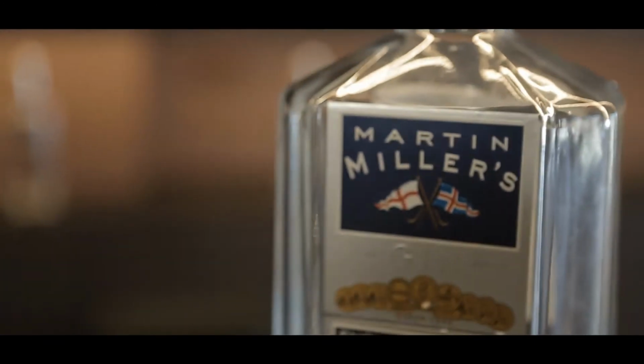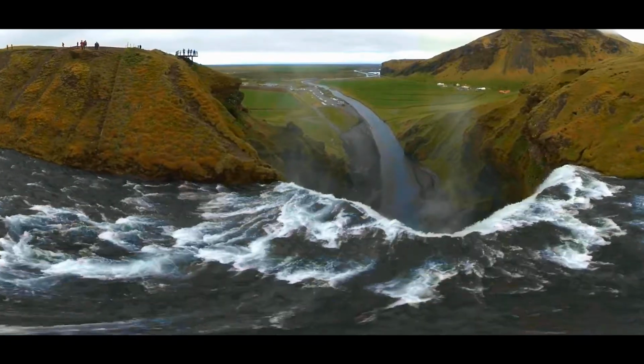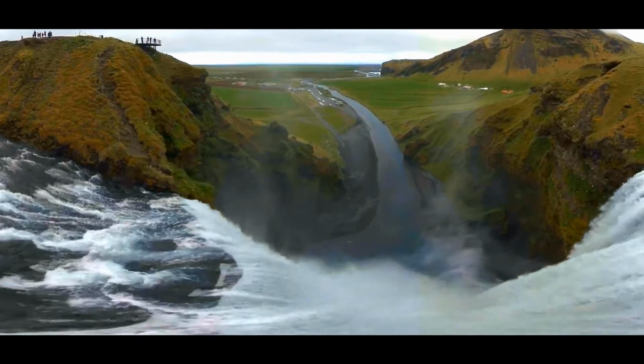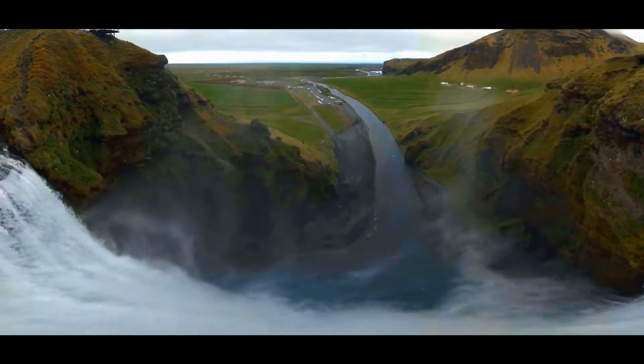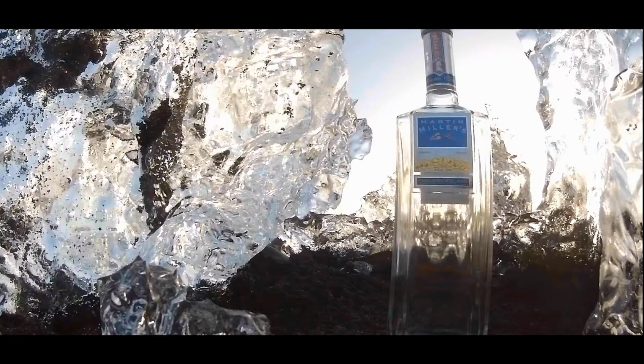The great thing about Martin Miller's original is its versatility. It's a London dry style gin. It works very well in most things. And what we've found with Icelandic water is that if you process it, you lose what is called the surface tension of the water. So we looked into the idea of how we could bring water from Iceland to the UK, and that this was not just simple marketing, that it does have this transformational effect on the gin.